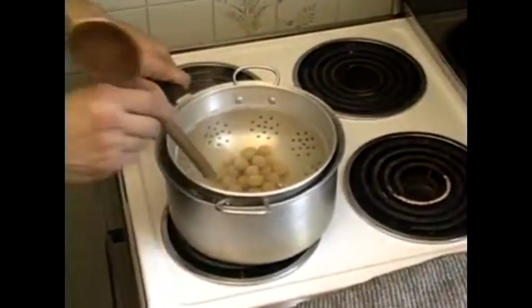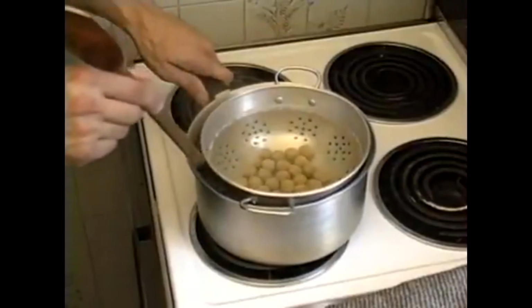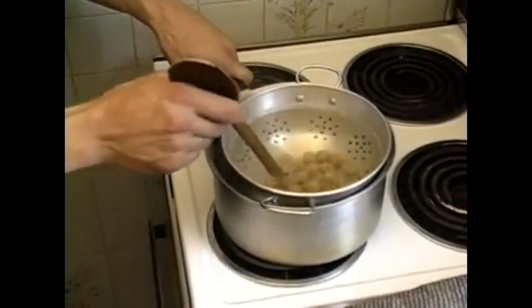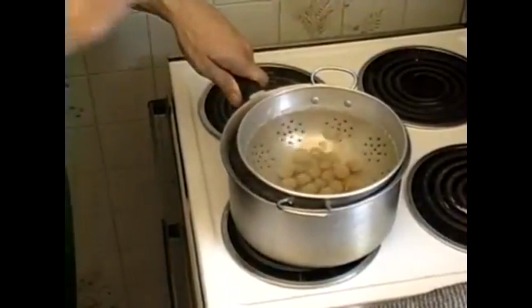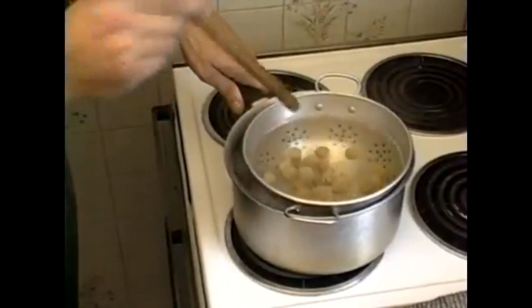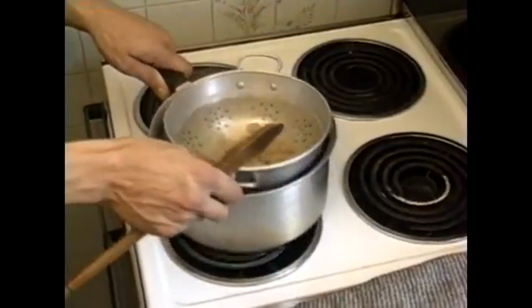Looking at the clock, 50 seconds have elapsed, so we're well on the way now. As you can see, the baits with the boiling are starting to rise. The warm temperature's made them rise a little, up to 60 seconds, and they're getting lighter and lighter. Don't worry about this, because when they have cooled down, they'll sink perfectly. 70 seconds, you must not exceed the boiling limit, 74, 75.